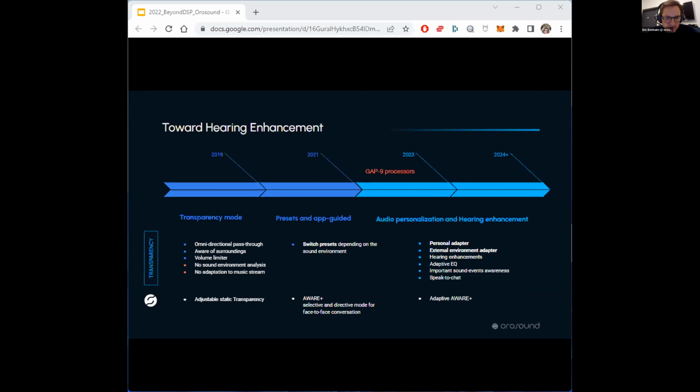And when you can do that, it's a totally open door to hearing aids applications, even if there is still a lot of work to do because hearing aids applications need a lot of optimization. But what I think is that to have a large adoption of this kind of technology of adaptive transparency application, actually we need to have three things combined.